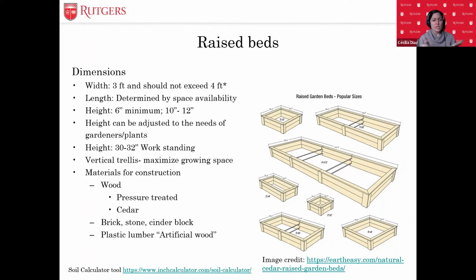And as I mentioned before, the height can be adjusted to your needs. So if you're looking to minimize physical effort and tend your garden standing up, you can build your raised beds. The standard measurement would be from 30 to 32 inches, so that you can work standing, and that way you don't have to bend over to tend your garden.